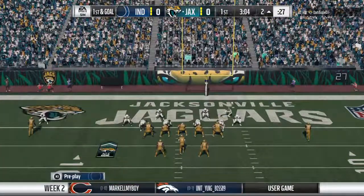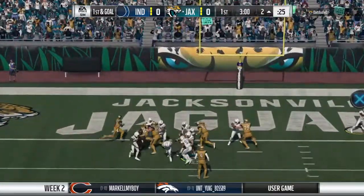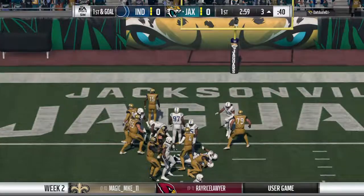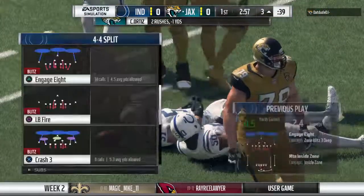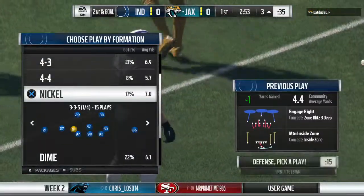Here we go. Green 39. Green 39. They'll run it now out of the gun. And this will result in him losing yardage. Back to the 3. That's going to go as a loss of a yard, and it'll be 2nd down.